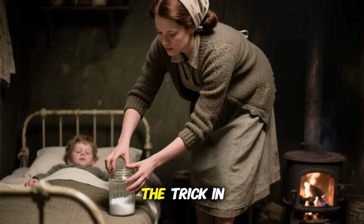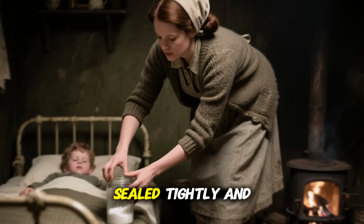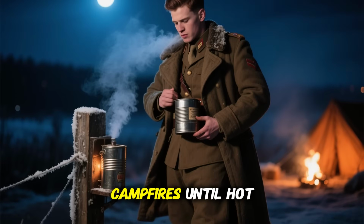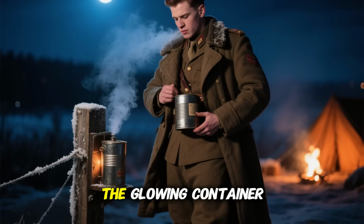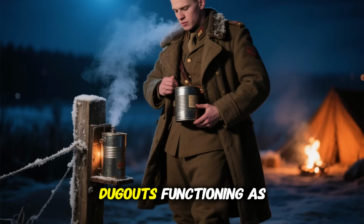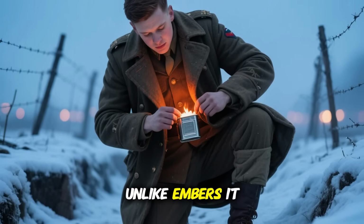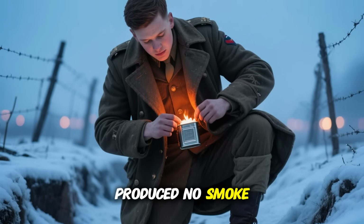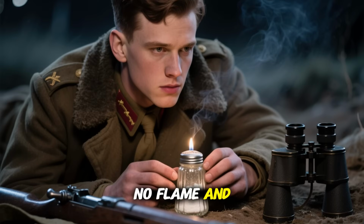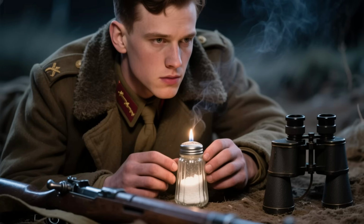Soldiers also used the trick in the field. Metal ration tins were filled with salt, sealed tightly, and set close to campfires until hot. The glowing container was then carried inside jackets or placed in dugouts, functioning as a durable hand warmer. Unlike embers, it produced no smoke, no flame, and little risk, perfect for concealment during long watches.